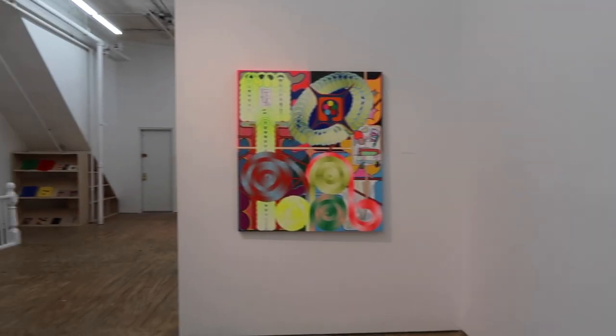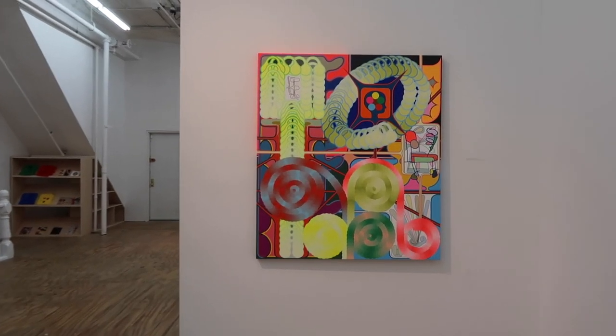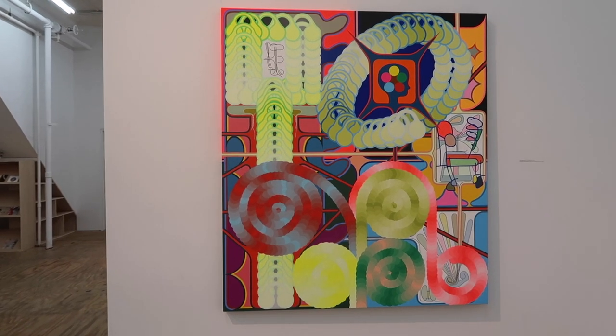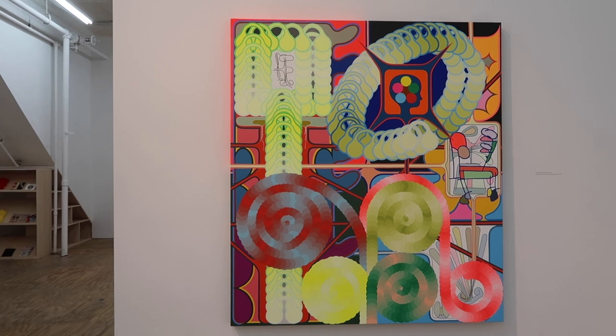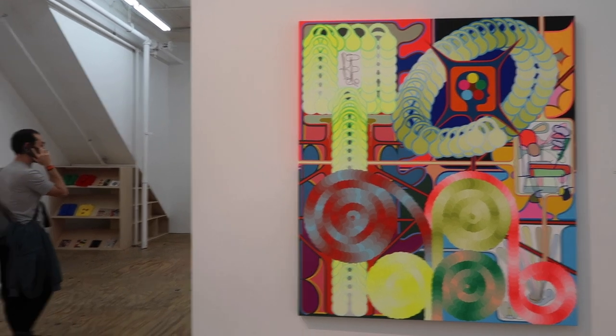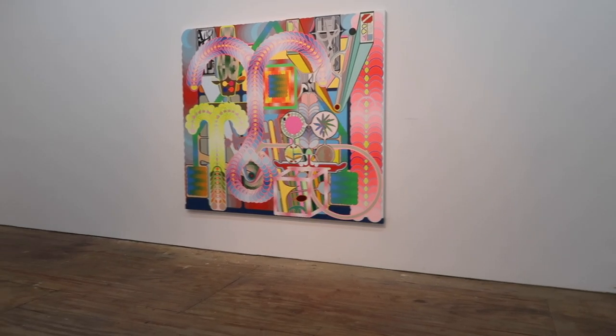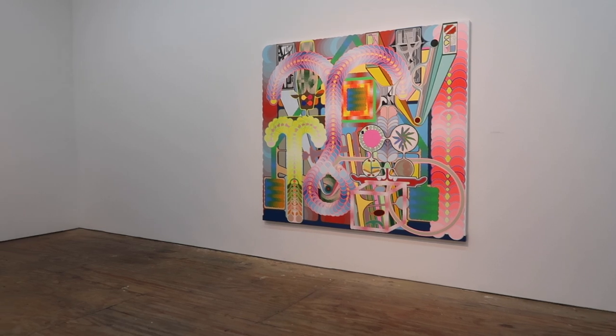Another nice touch of the exhibit, which I love when exhibits do this in general, is that there's a QR code that you can scan when you enter the exhibit, and you can hear a mix of all of the music that he listens to when he's in the studio. So it just adds a little extra something-something to the environment.